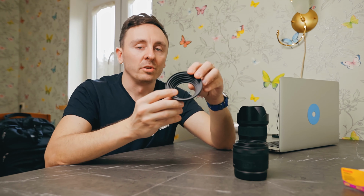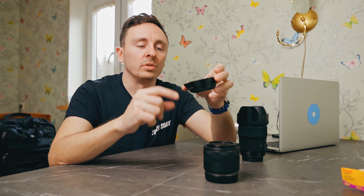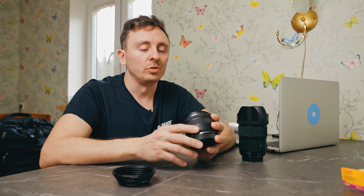And while these adapters are cool, I want to buy the direct adapter that goes from this size to 82. They look something like this, and I will link them down below. And as for filters, I really enjoyed using variable ND filter from Freewell. They are mostly useful for filmmaking, not photography, but I find them very versatile to use in photography too.